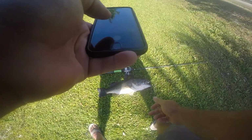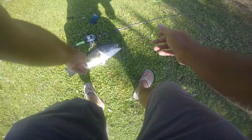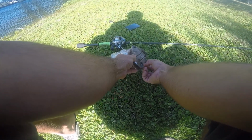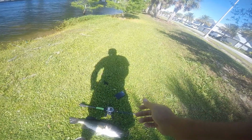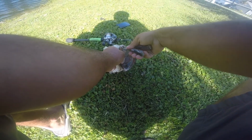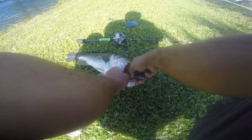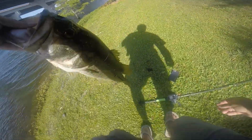This is a beast, guys. It's easily a 5-pounder. Easily. Sweet. Pliers. Well, this fish was not coming off. Sick. Awesome fish. Might try and get one more picture because I was having a hard time with the bait in the mouth.